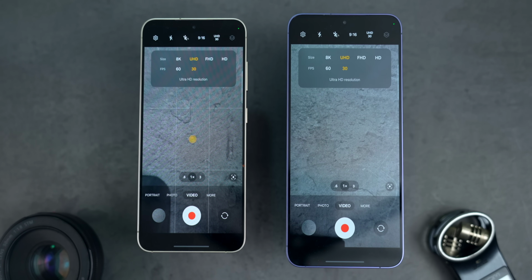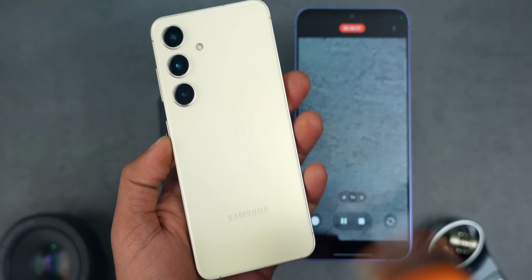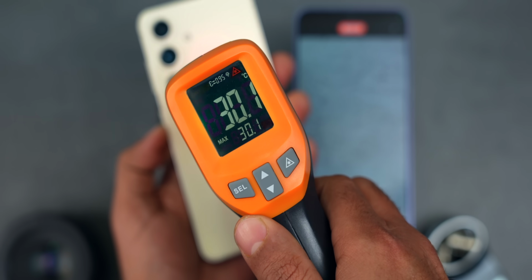So we started 4K 30fps video recording on both the phones for about 30 minutes because mostly people shoot in 4K 30, and even after half an hour there was no major overheating or heating as such. So from a thermal perspective, I would say the Exynos 2400 is better than all of their previous attempts. The S24 Plus is a bigger phone, so it runs cooler, closer to the S24 Ultra. The S24 is smaller, so it gets slightly warm but nothing major as such. Both have good gaming performance.